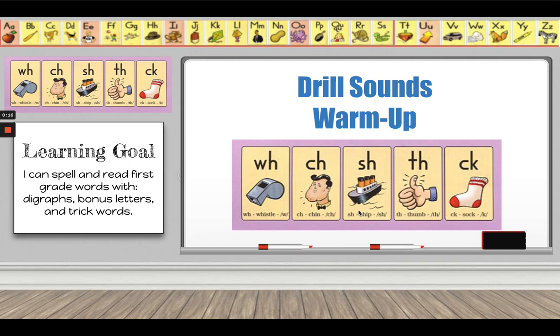Let's start with our drill sounds warm-up. I'm going to say the letter, keyword, and sound, and you echo me. W-H, whistle, W. C-H, chin, ch. S-H, ship, sh. T-H, thumb, th. C-K, sock, k.